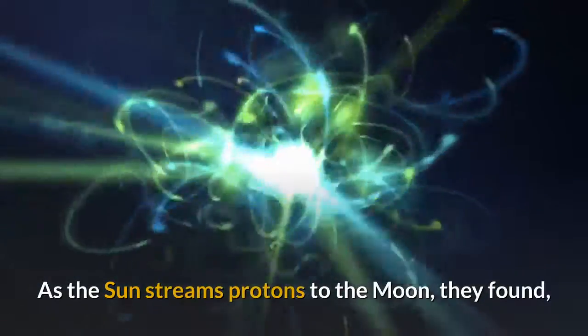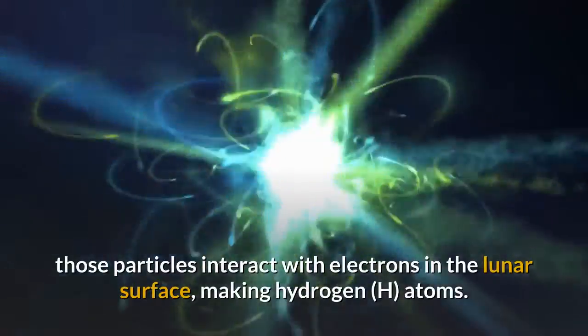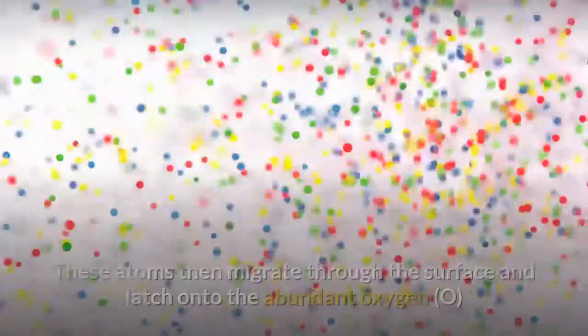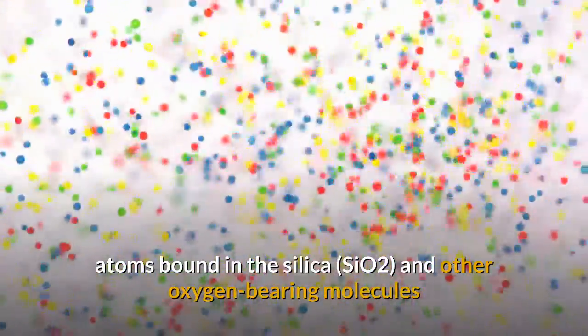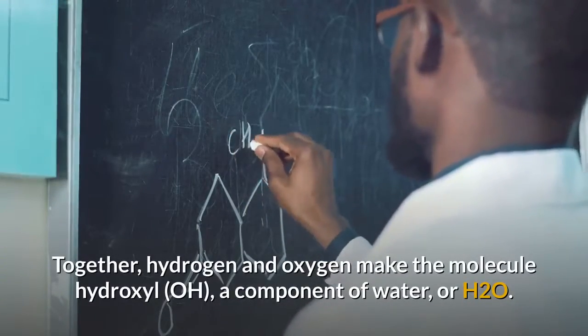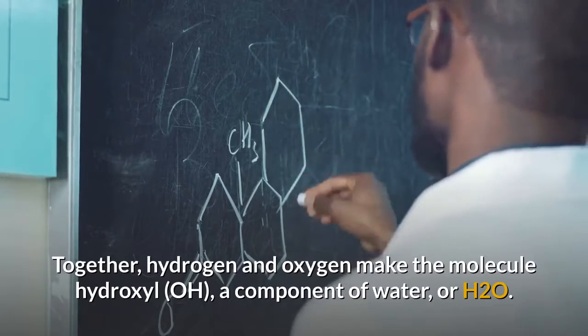As the Sun streams protons to the Moon, they found those particles interact with electrons in the lunar surface, making hydrogen (H) atoms. These atoms then migrate through the surface and latch onto the abundant oxygen (O) atoms bound in the silica, silicon oxide, and other oxygen-bearing molecules that make up the lunar soil, or regolith. Together, hydrogen and oxygen make the molecule hydroxyl (OH), a component of water, or H2O.